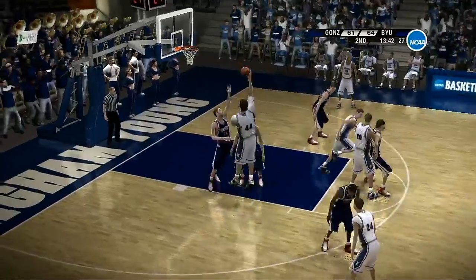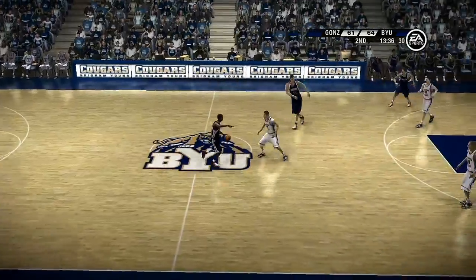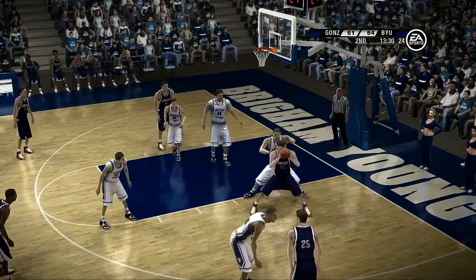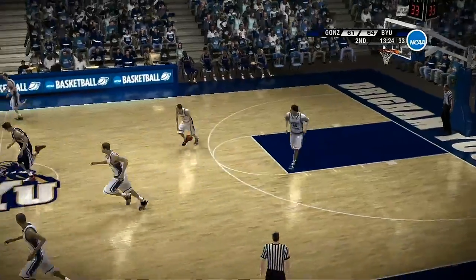Gave it up with the jump hook. Doesn't go. Defensively doing a great job down there, and he's winning that battle, Dick. I think it's very essential that you establish post position by moving that offensive player out, and that's how he's winning that battle.